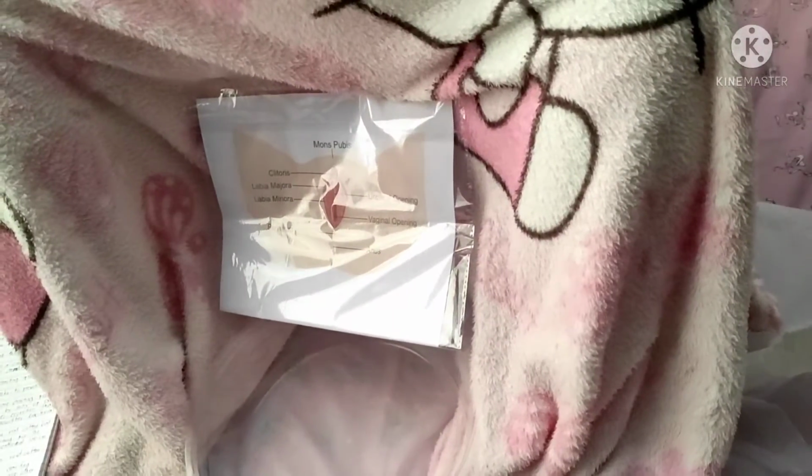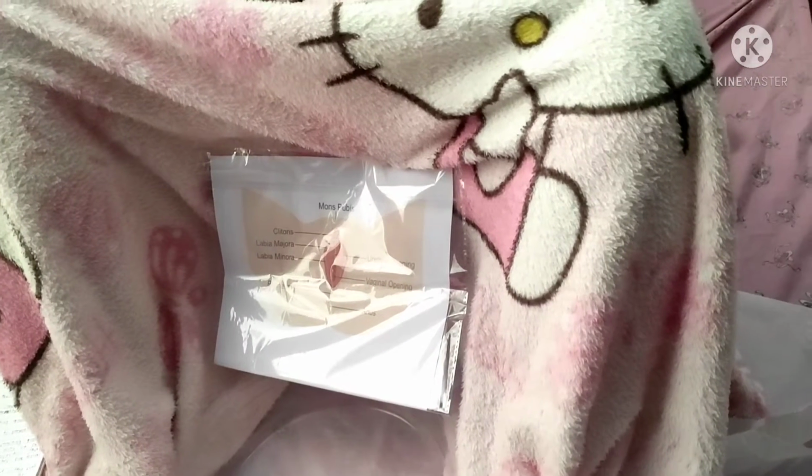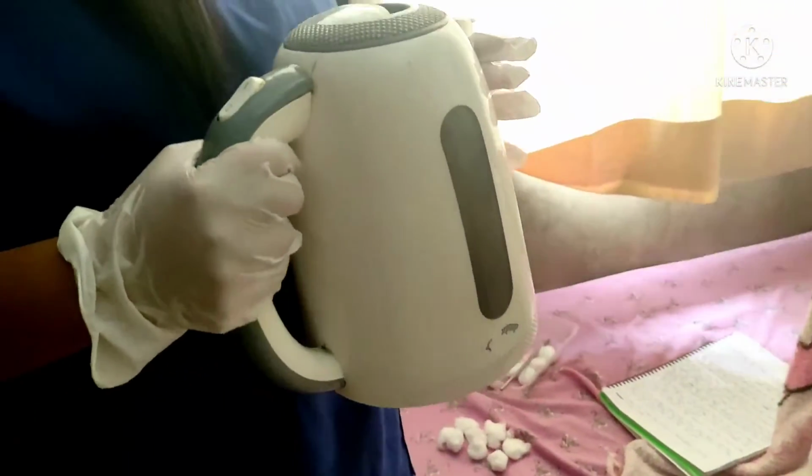So with another cotton ball, clean the groin starting from the groin going to the thigh. After the thigh, use the other side of the same cotton ball for the near groin. Then do likewise. So now, let's flush the perineum thoroughly with the warm water.